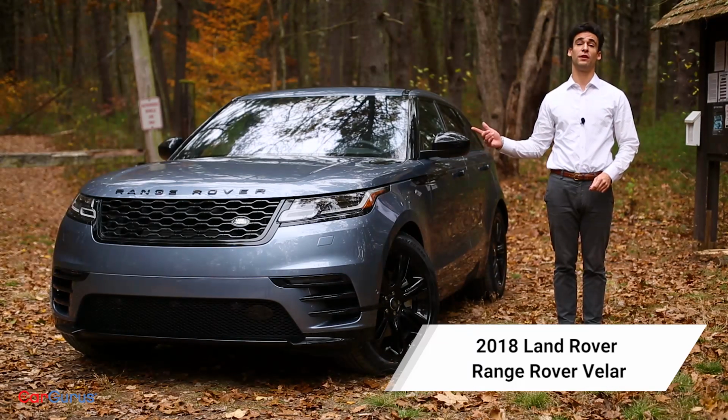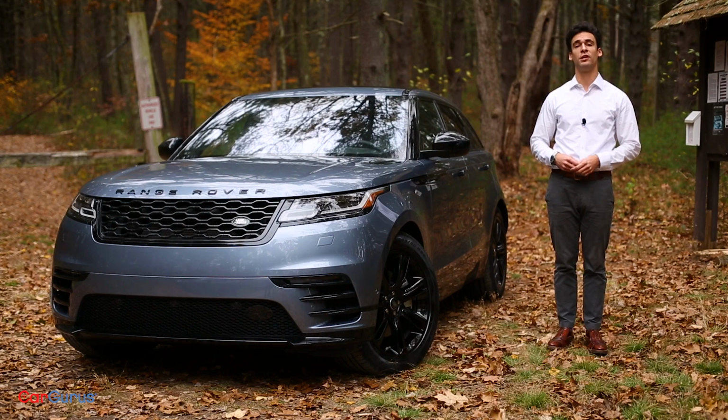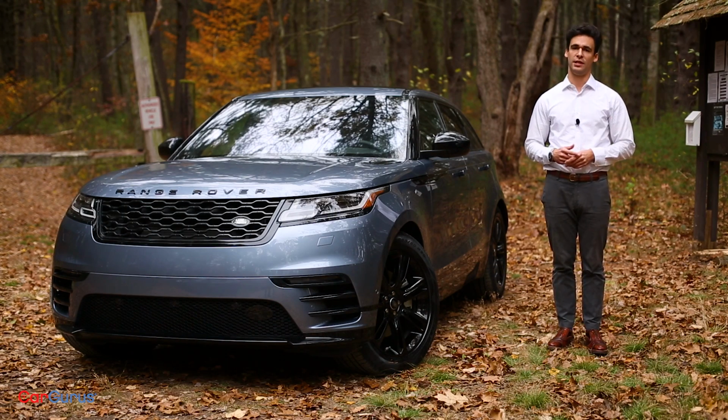This is the Range Rover Velar. It might look like the Range Rover Sport, but it's all new for 2018. I'm Clifford Attia with CarGurus, and we're not going to drive the Velar on sand dunes. You can watch other videos like that.